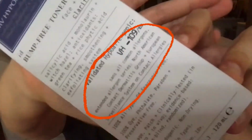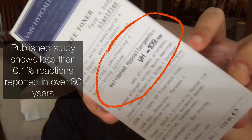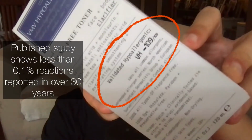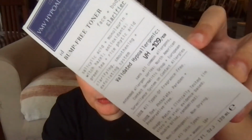We have a VH rating system. This was invented by my mother, our founding dermatopathologist, back in the 80s, and it's got a great published study on it, a few actually, showing its efficacy. But basically, it shows how many of the top allergens are omitted from a formulation.